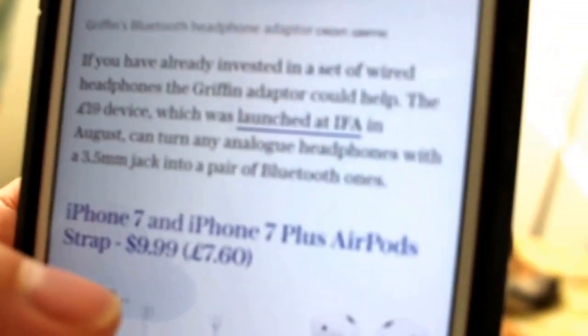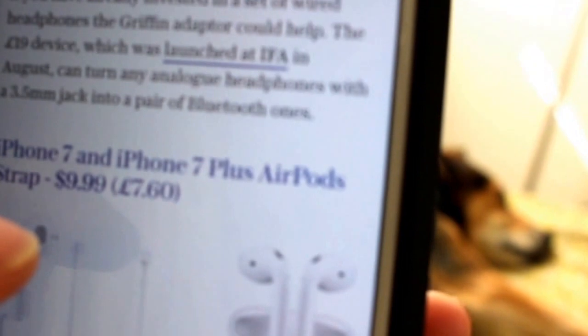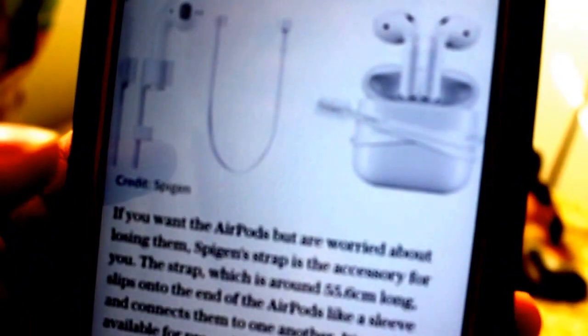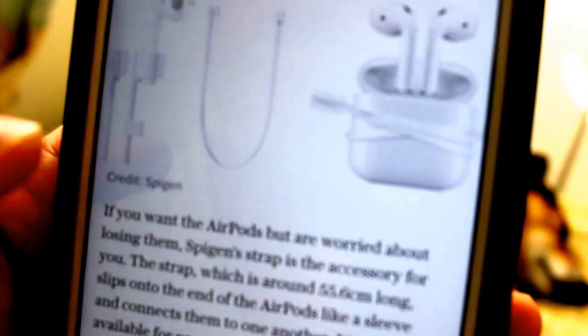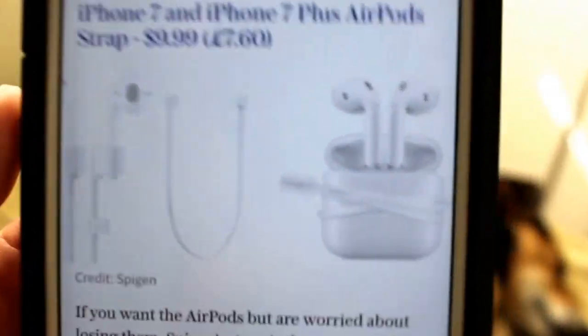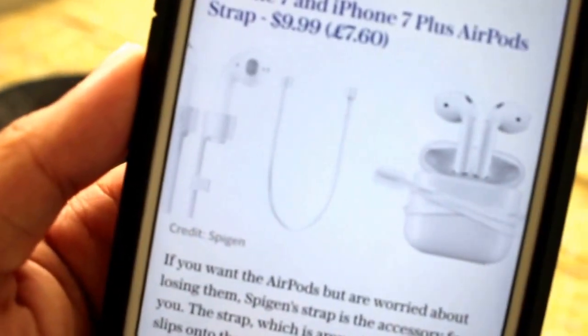If you have already invested in a set of wired headphones, the Griffin adapter could help. The device, which launched at IFA in August, can turn any analog headphones with a 3.5mm jack into a pair of Bluetooth ones. So iPhone 7, iPhone 7 Plus, AirPods strap. So it's gonna cost $9.99, and the European is $7.60, so it's basically cheaper if you go to Europe. So yeah, anyways, let's continue.